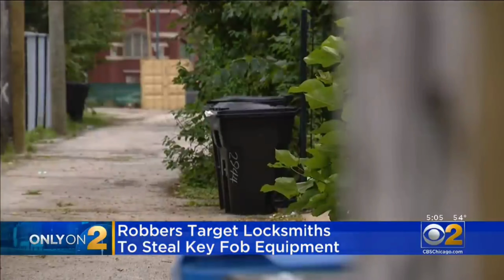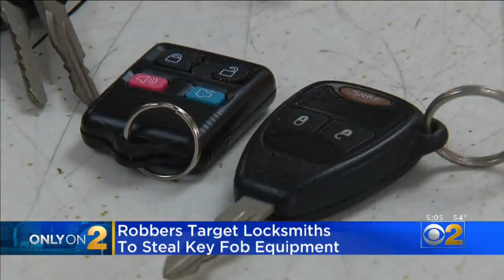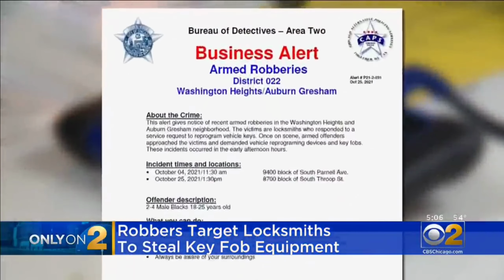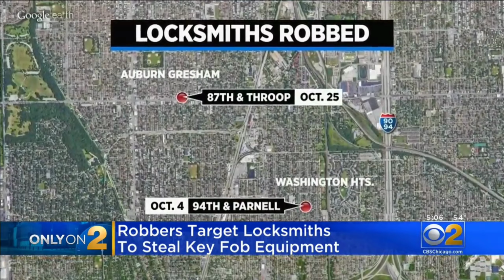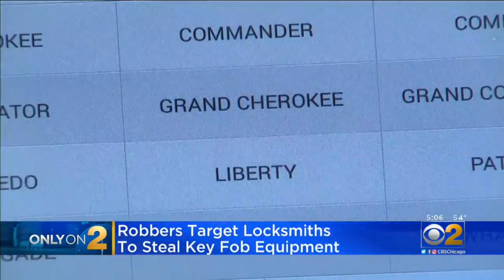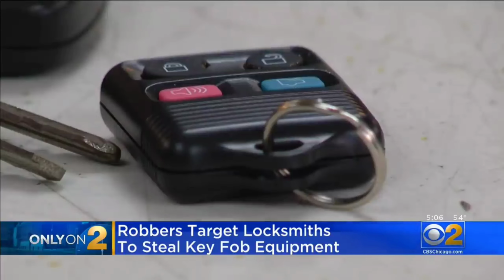The robbery is similar to two others involving mobile locksmiths. Police say in each case, the victims were responding to requests to reprogram vehicle keys. When they arrived, they were surrounded by 2 to 4 armed men. Then their vehicle reprogramming devices and key fobs were taken. Area 2 detectives put out this alert about two other incidents on October 4th and October 25th, both happening during the day. An employee here at Curtis Key and Lock Service in Grand Crossing showed us how the key programmer works. We won't show you specifics, but it's not difficult to make a new key fob. The keys that are in front there in that fob, you could reprogram that with this in minutes. Correct, yes.